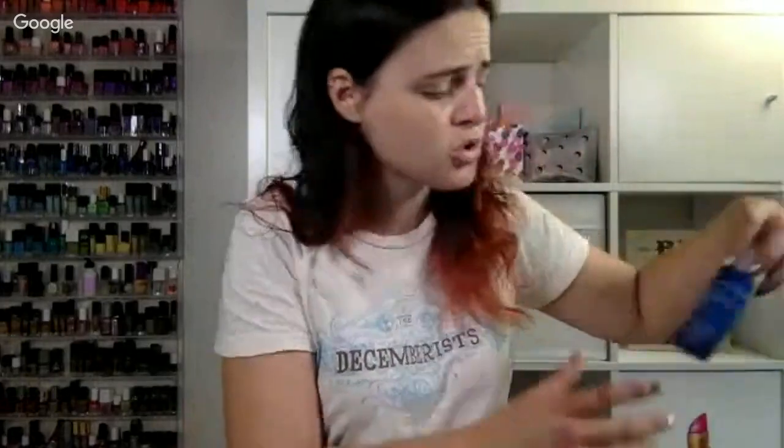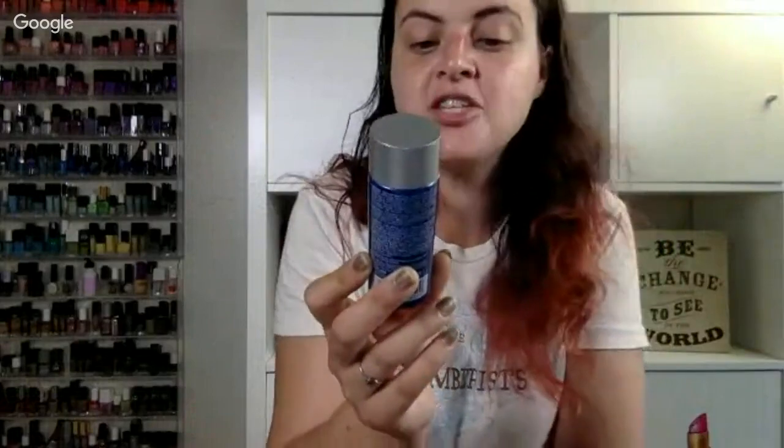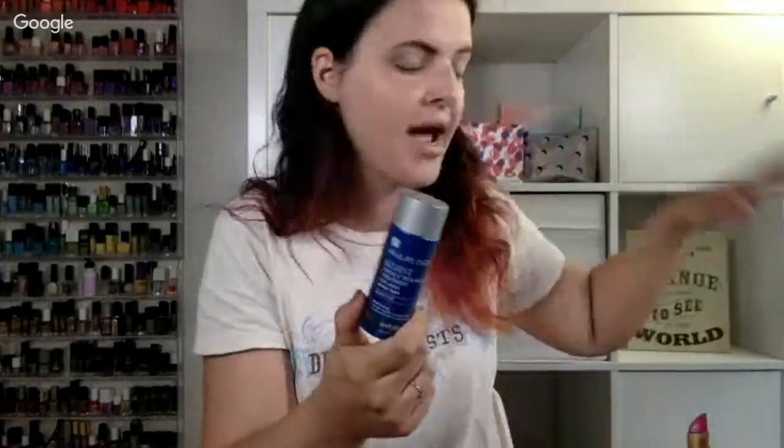This I use once or twice a week. This one is also pretty awesome. This is the Resist Weekly Resurfacing Treatment with 10% AHA. I use this at night. I use the toner, and then I put this on my face after the toner. And it does sting a little bit in places sometimes.